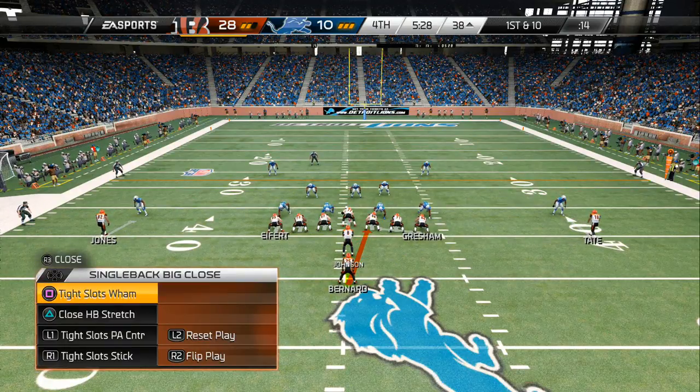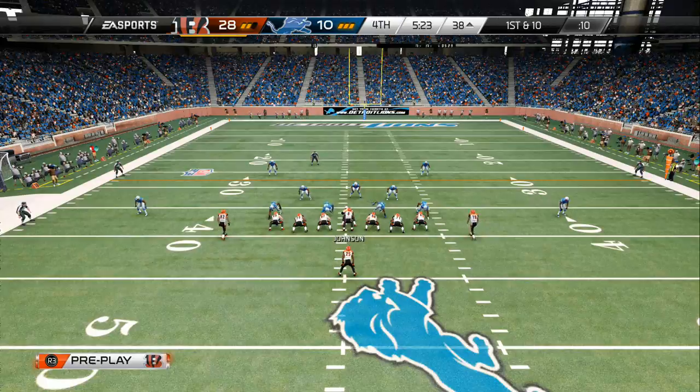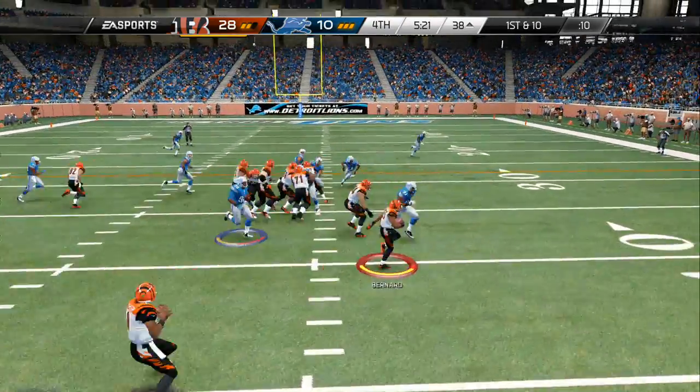Flex round! Come on, let's go! Ohio! Ohio! 49's the mic, watch 49! Come on, let's go! First and 10.